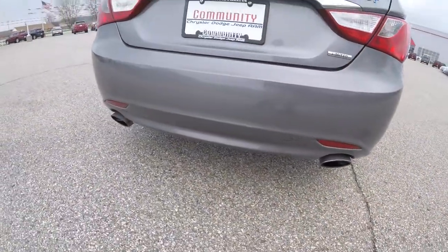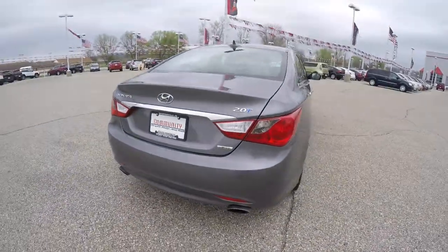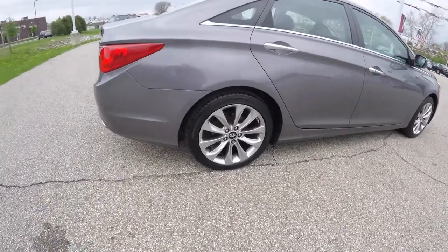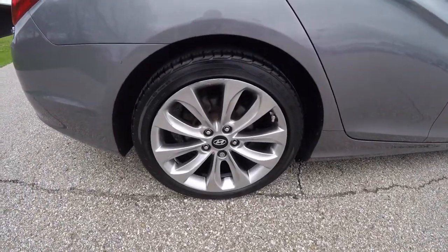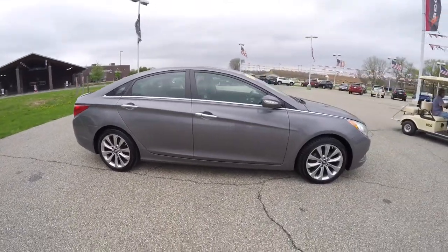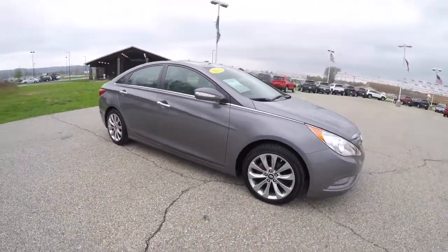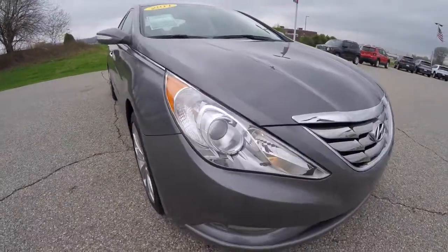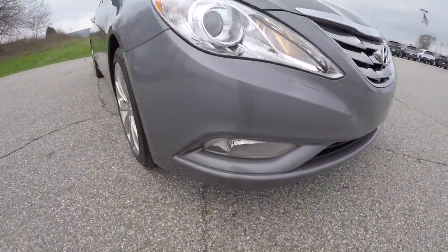It does have dual exhaust, smart key access system. Also has the 18-inch aluminum wheels, power sunroof. Up front, projector beam headlamps and fog lamps.